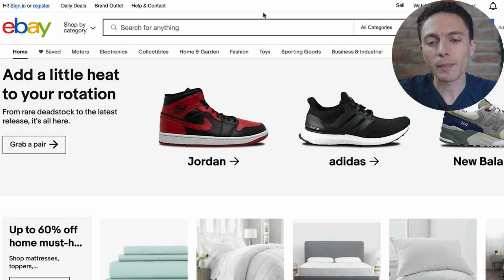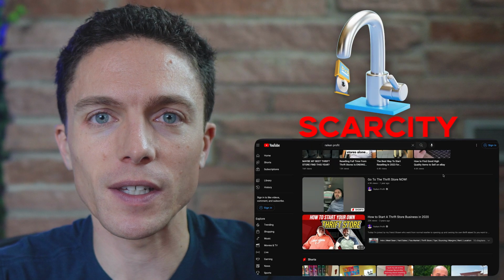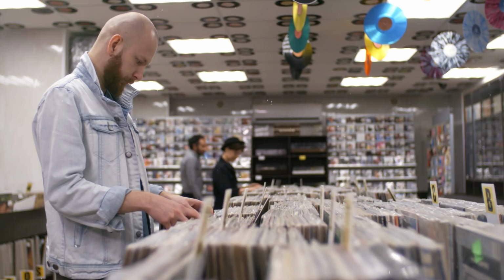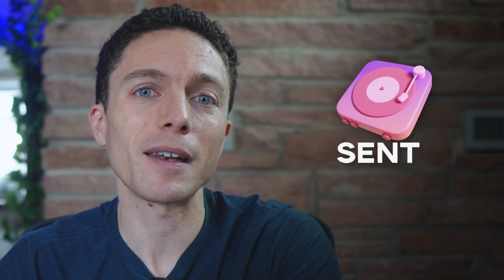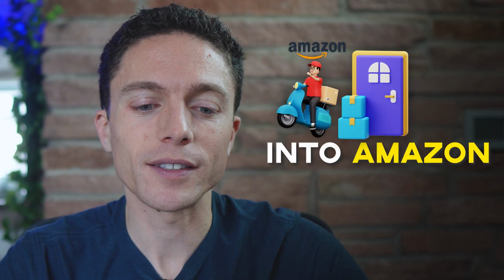So when I say this combines the benefits of both, that's because with something like thrift stores, one of the ways it works so well is because there's such scarcity there. It's hard for people to find these items. So when you go into a thrift store, maybe you find a DVD, there's probably only one of them. And anyone else who's going to look for that DVD has to now look around at other thrift stores. So we're still getting that sort of scarcity where we're only able to find one of the DVD, but we still get the benefit of online arbitrage because the DVD will just be sent by the eBay seller to my house, and then I resend it into Amazon, who will then sell it for me.